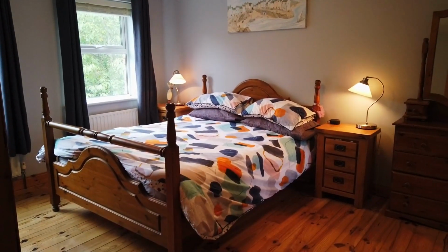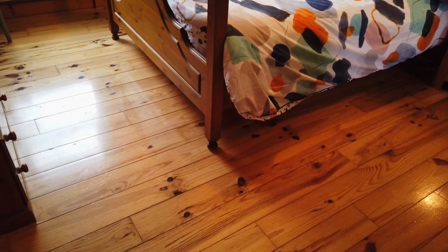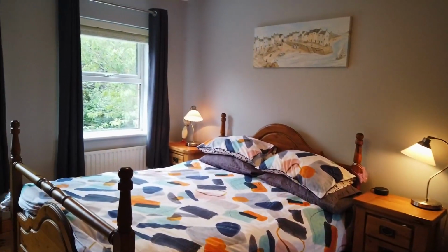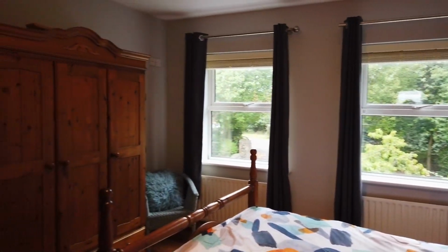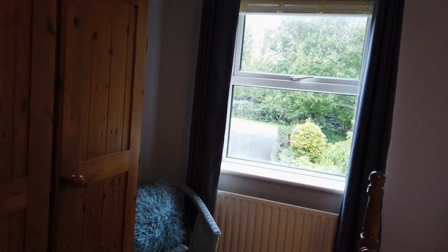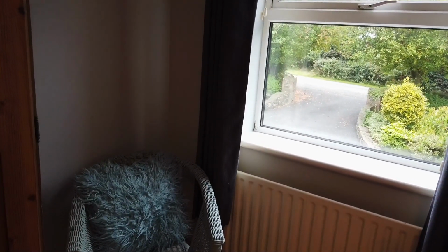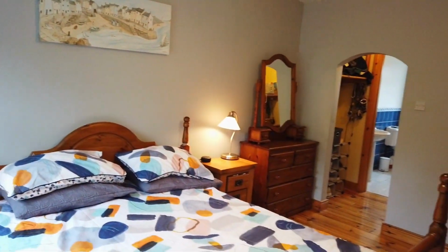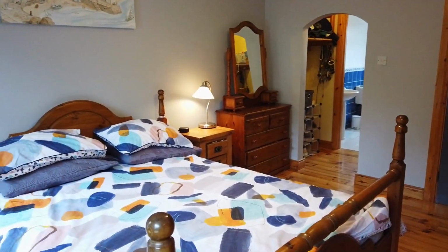So this would be the main bedroom. It's a lovely large room. You have a lovely solid wood floor there. Two windows there, taking a lot of light in here. Look at that, it's lovely. You've got a good sized room when there's space for just a little reading spot in the room, which I always think is such a bonus. So that's there, and you can see there's freestanding furniture and plenty of space for it.